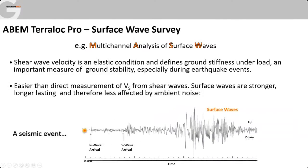And the reason why surface waves are good is that, if you remember, we talked about in the seismic event, P waves being the first arrival and small S waves being the next arrival, slightly bigger, and surface waves being right at the end and really big. Because they're big, they are less affected by ambient noise, so the vibrations that are around us all the time, and therefore it's easier to get a good result, especially in noisy environments such as urban areas. Certainly much easier than it would be to try and extract the S wave velocity directly from, for example, S-wave refraction or S-wave reflection surveys.